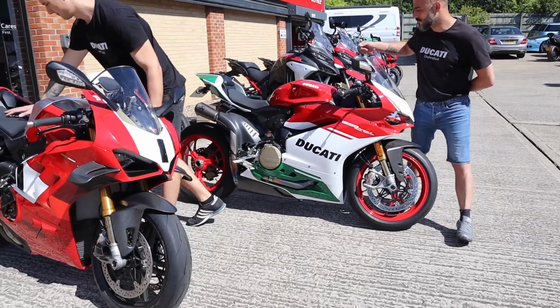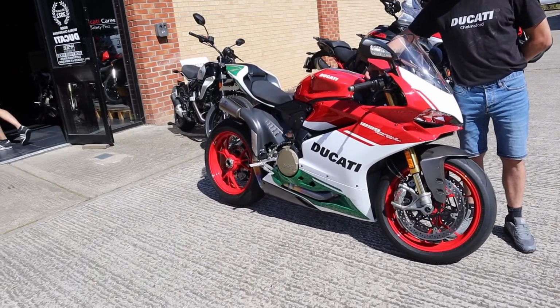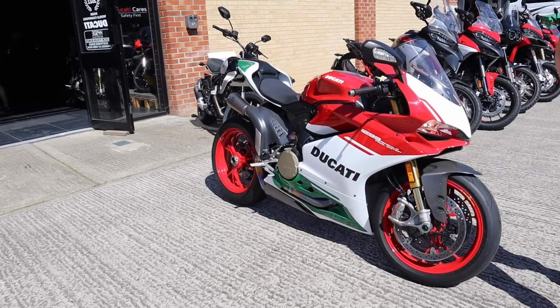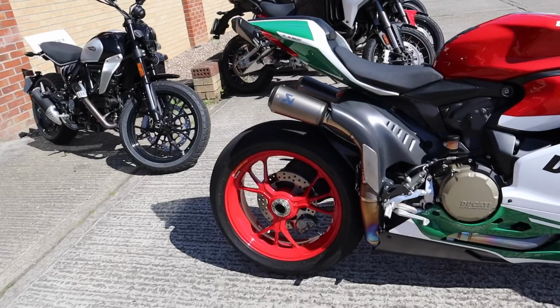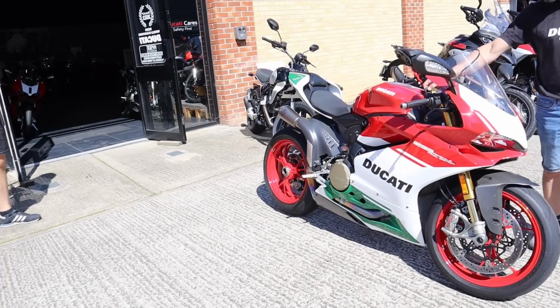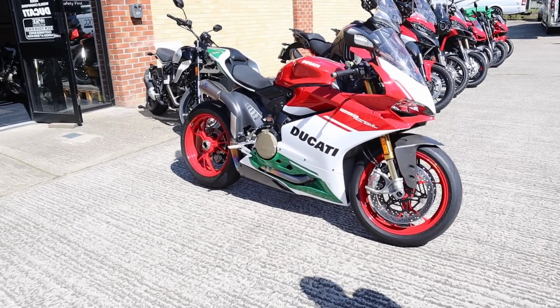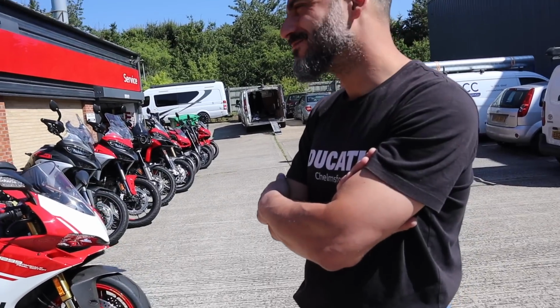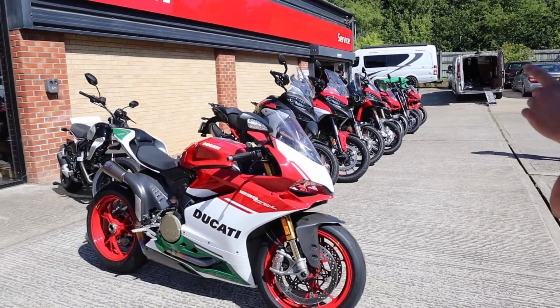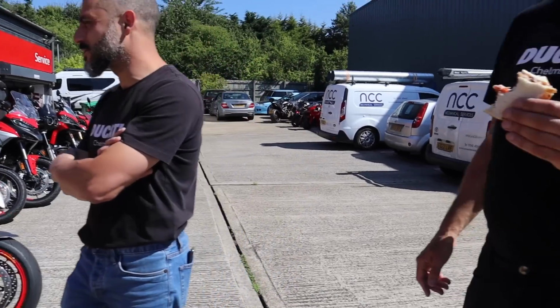Right, let's see this. Unique. Here we go. I think this is louder. Oh, 100%. That's louder. Yeah. The V4's got such a nice sound when it's revving, isn't it? It does, and when you're actually on the bike, wow, that thunders. When you're on the bike with the helmet on, even with a standard exhaust, I love it.